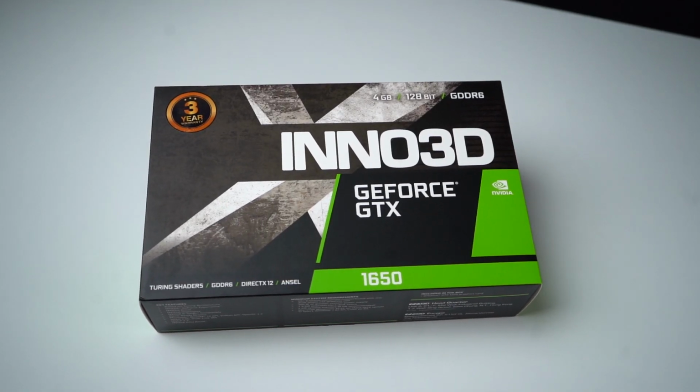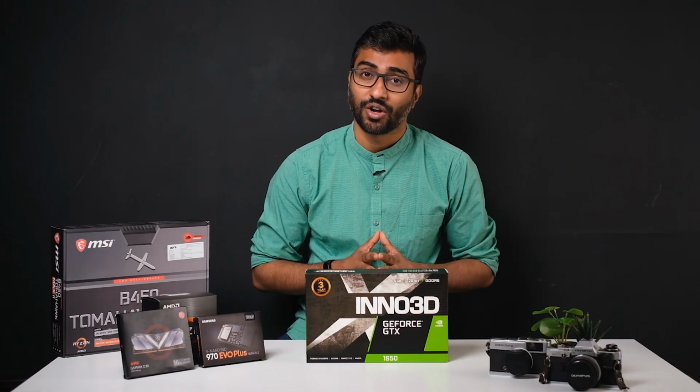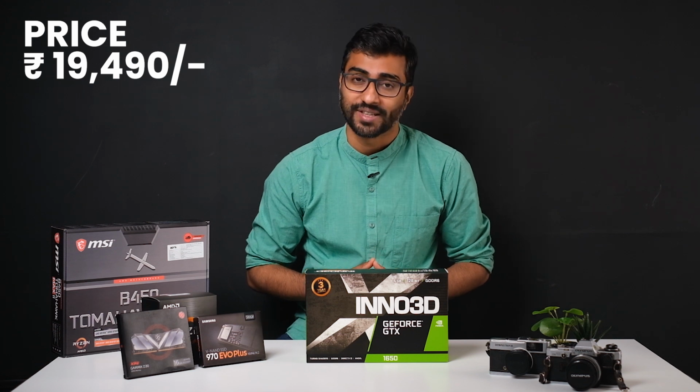The final piece of the puzzle was the graphics card. You don't get an integrated graphics controller with the Ryzen 5 5600X, so we had to get a dedicated graphics card. Now, graphics card prices have become ridiculously high, sometimes 3 to 5 times a normal rate for some popular cards. So this is where we ran into some problems. Now, after shopping around for quite a bit, we managed to find this Inno3D GTX 1650 graphics card, which is just right for our needs. Now, this card cost us a little over 19,000 rupees.